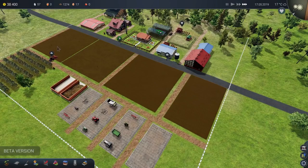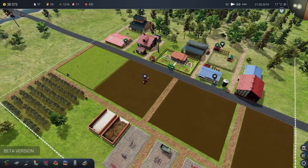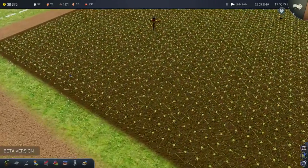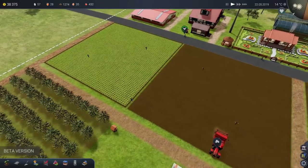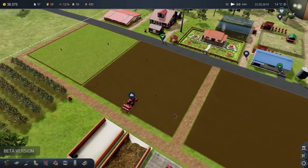Right, okay, speed time on. Let's get the seeds planted in those fields. And look, look, it's done something. It's changed. It knows that we've got grass. Look, and it's little tiny little sort of grass plant type things. That's very exciting. Okay, right. You are currently seeding that with wheat, which is jolly exciting.